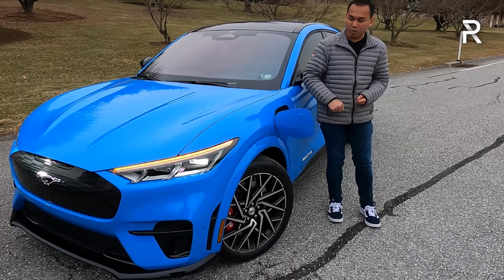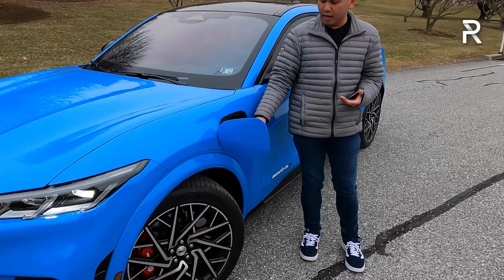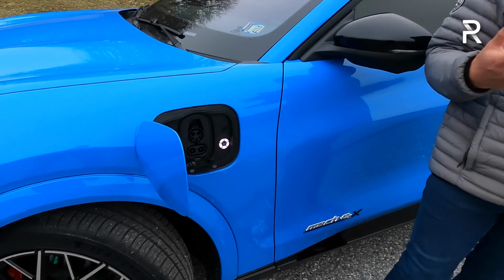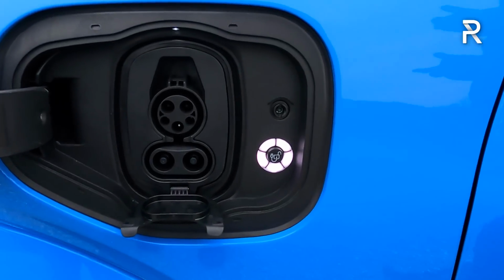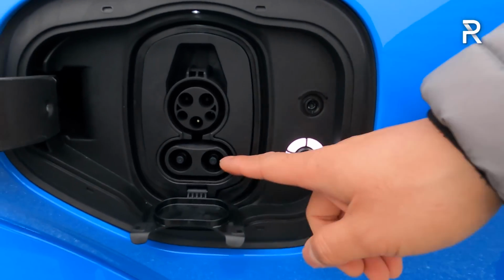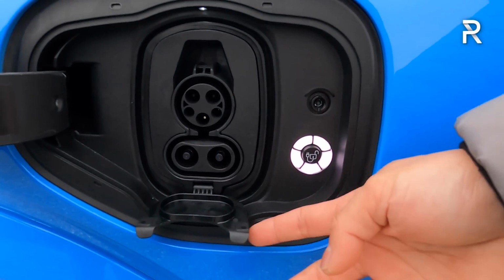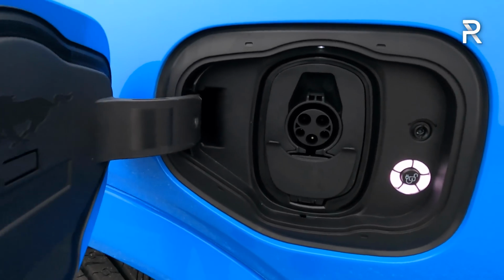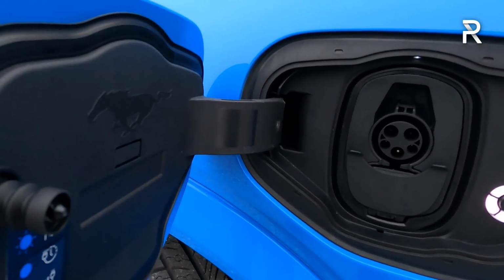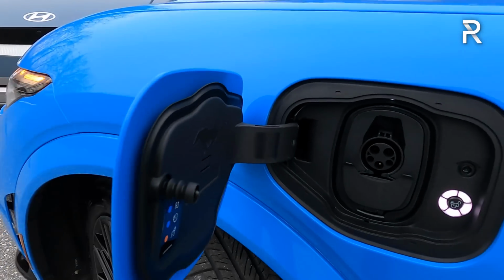The door is also not power actuated like it is on the Hyundai, and the Ford also charges a lot slower, but it does have the ability to DC fast charge and accept up to 150 kilowatts. You can see the DC fast charging port is right there. It has that CCS combo connector. This vehicle will charge from 10 to 80% in about 45 minutes. Compare that to the 18 minutes, of course, on the Ioniq5.